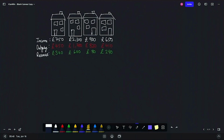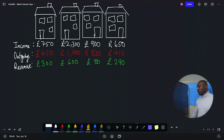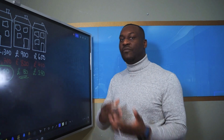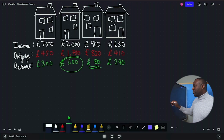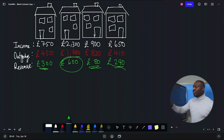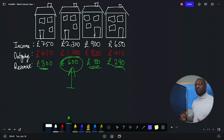Now, if we look at all of these properties in terms of their portfolio, we can gather very quickly that this particular property is going to end up shouldering the burden on all of the other properties. If a boiler breaks in any of these properties, that's going to cost in between £1,000 to £2,000, and this property alone is not going to be able to pay for its own repairs. This property, as well as this property, are also going to struggle to do the exact same thing, which puts more burden on this single property right here.